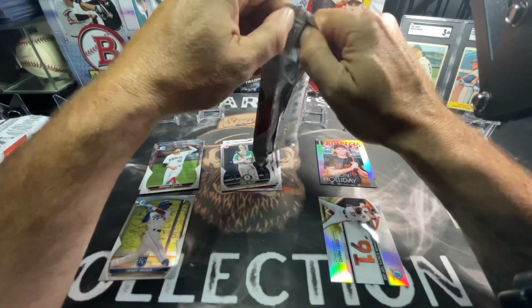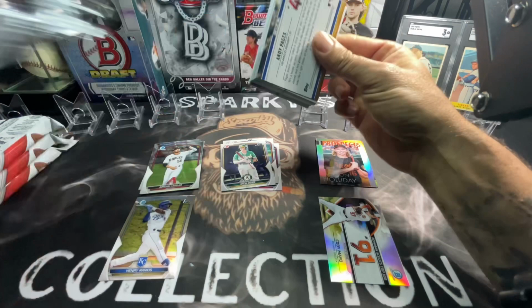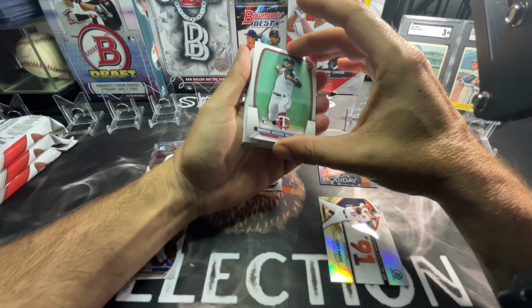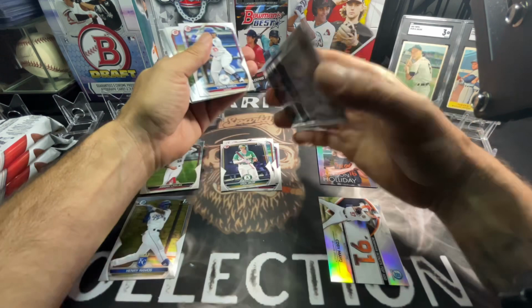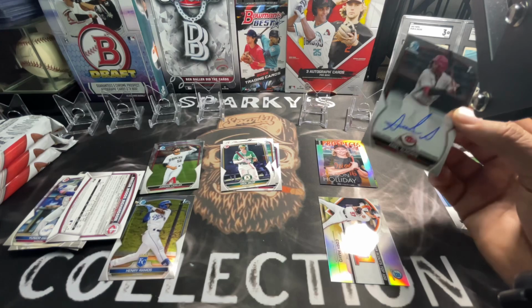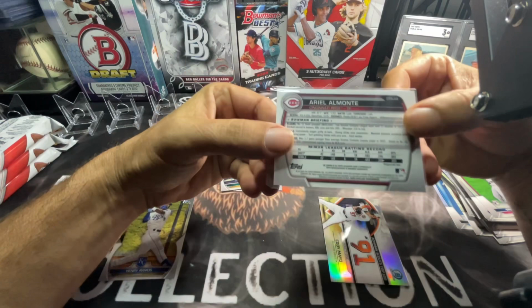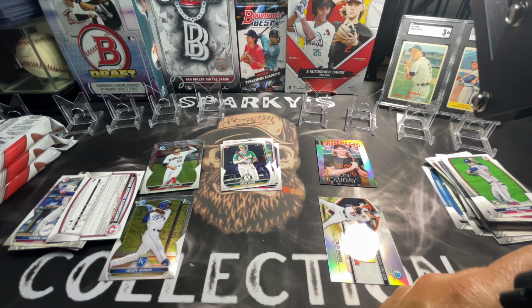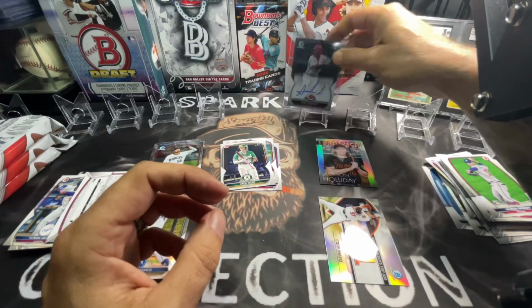Not much in there. Looks like we got our auto here. Hopefully it's something good. Good auto, good auto. Ariel Almonte, first Bowman. Sleeved up here. '03. 6-1, 170, not too bad.